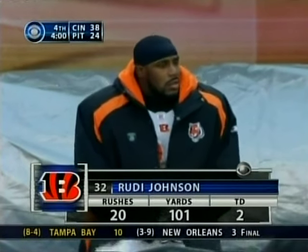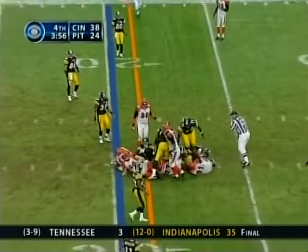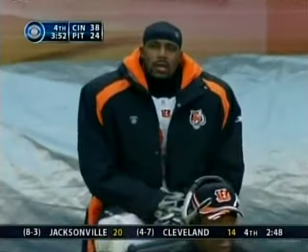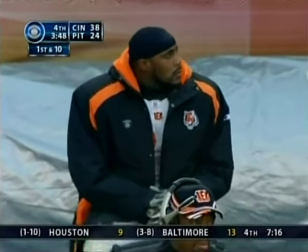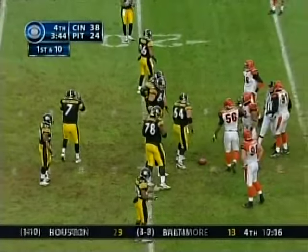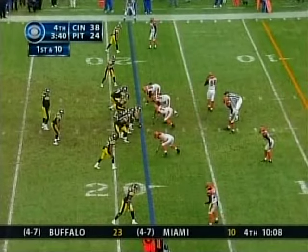And Rudy Johnson, 100 yards. Tough to do against the Steeler defense. They've gone 24 games in a row without allowing a 100-yard rusher until Edgerrin James on Monday night. He's got 100 today. He's ready to ride all the way back to the Queen City. They still don't use a timeout. 3:40 left.